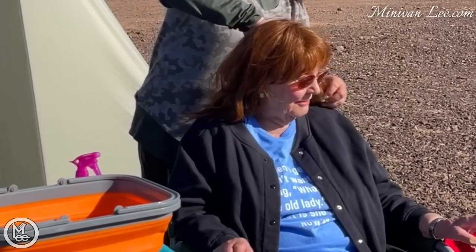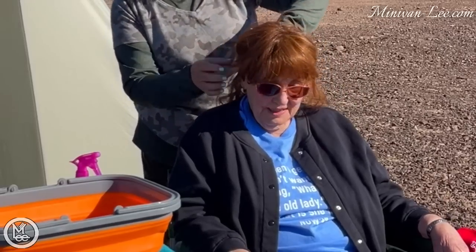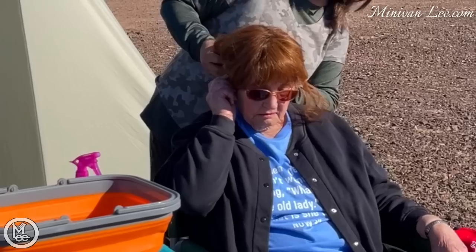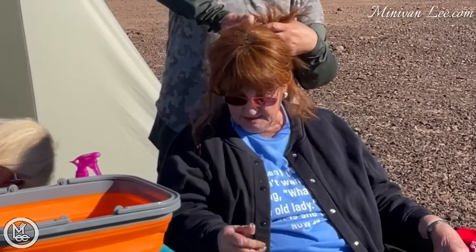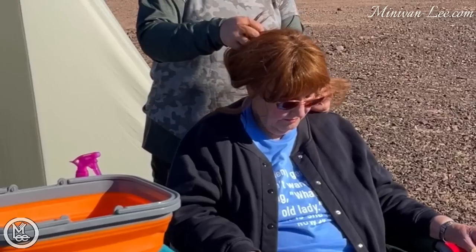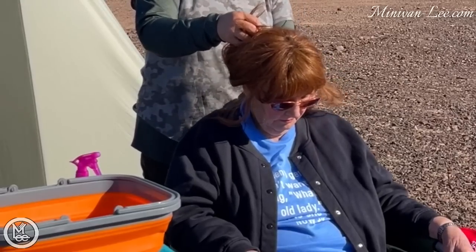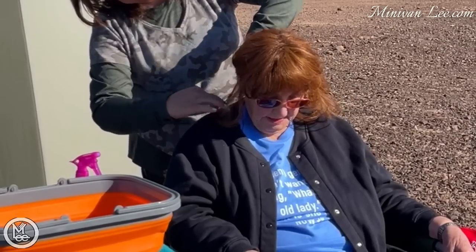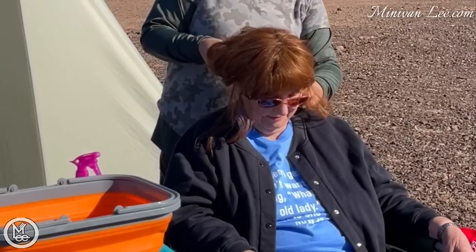I haven't worn long hair in a long time. You should. Is it possible to pull this one back into a ponytail? You might have her earring. That's okay, I can put it in my pocket. You know how you make a messy bun, where you take a little bit of hair out? Yeah, you could take a little bit of hair out and make a messy bun.